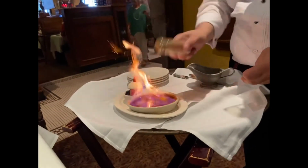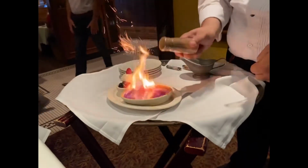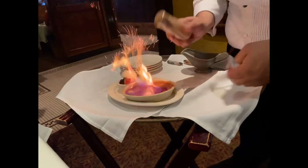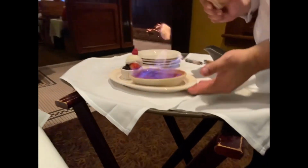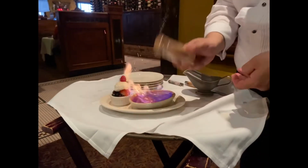A little bit of flame going. There we go. That is an awesome way to do a creme brulee right there. Let it happen. You gotta try it. Smell that cinnamon, it's awesome.